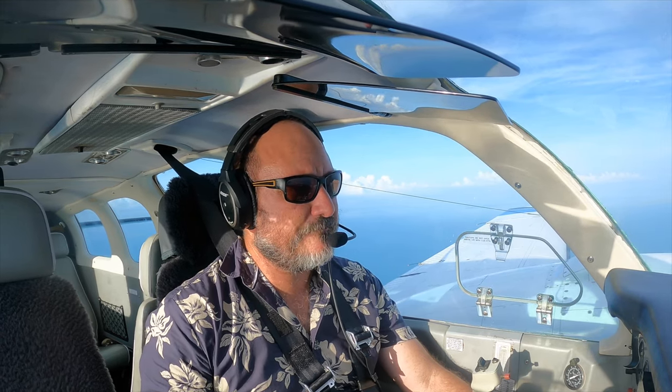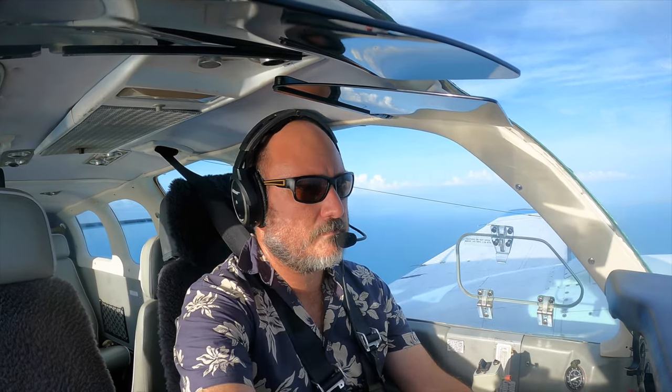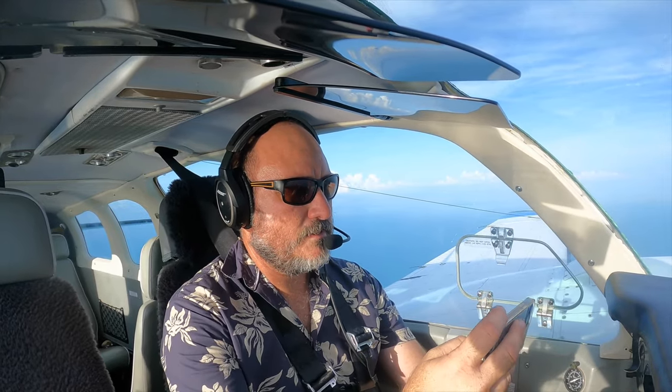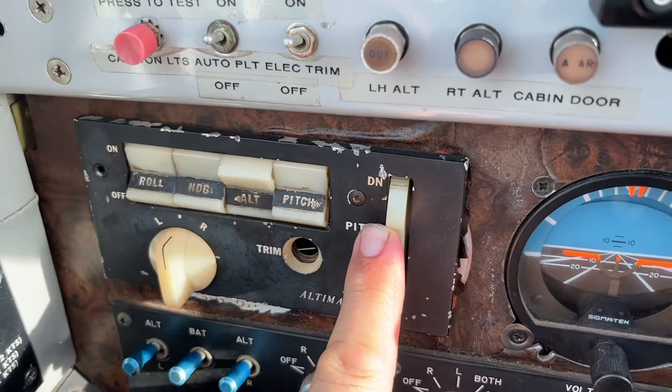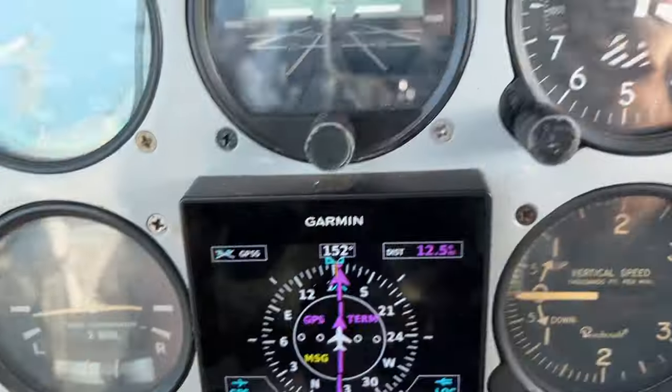We're all set up, ready to go. We're just going to wait for some vectors. We're just coming down to... Descent to 2,000, report established. 3,000 feet. I'm now just using my pitch wheel on the Sentry autopilot to level off, and then we can go altitude. And that will level us off at 3,000 feet.